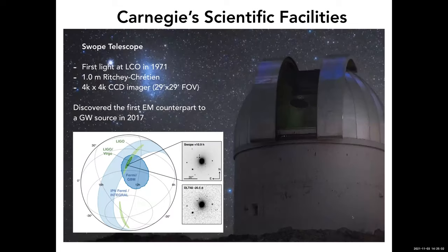And we also operate a 1 meter telescope called the Swope. This was the first telescope in Las Campanas. It had first light in 1971. And it is largely used for time domain astronomy by the Carnegie Supernova program and other projects. And even though it's the oldest telescope on the site, it remains very relevant today. This was a telescope that actually discovered the first electromagnetic counterpart to a gravitational wave source, the famous kilonova in 2017. Here you see the discovery image of the kilonova taken with this modest 1 meter telescope at Las Campanas. So these are the facilities that we own.